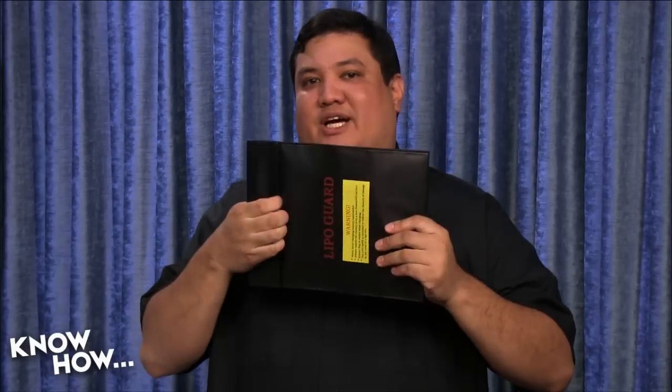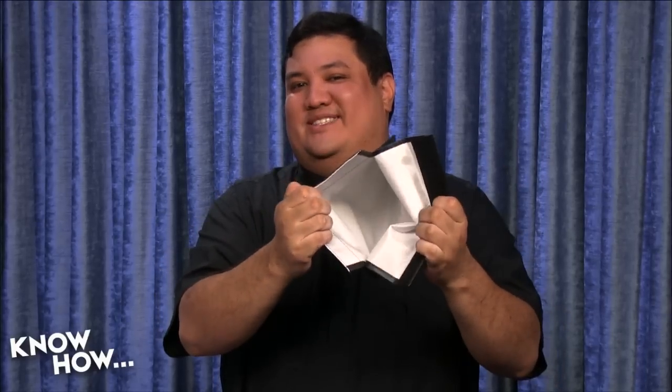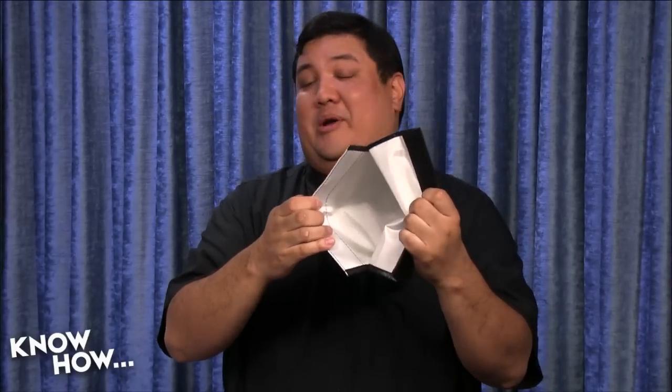The other thing that you need, and I originally had this on the optional list, but I moved it up to the mandatory list. Of course. You need a LiPo bag. What would you need that for? Lithium polymer batteries can be dangerous. A LiPo bag is a non-flammable way to hold your batteries so that if they do have a runaway reaction, it's not going to burn down your house.